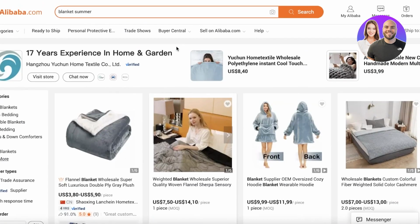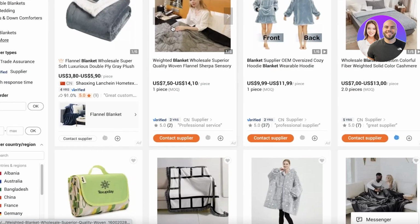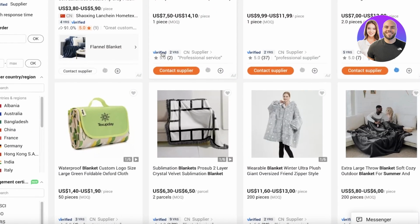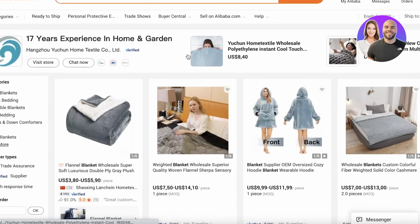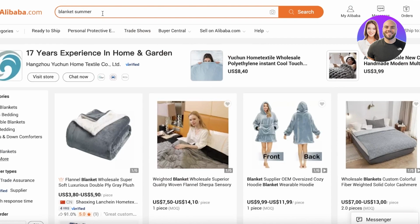So a lot of people are looking for blankets, and there are a bunch of different trending blankets, and you can easily find these kinds of blankets and those printed blankets that become viral on TikTok. So if I was to talk about those printed blankets that are becoming viral on TikTok, a lot of people are looking for summer blankets. They're looking for weighted blankets as well. So you can find weighted blankets on AliExpress as well and then sell those for a markup.